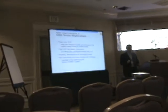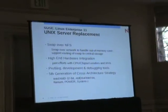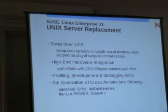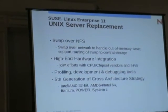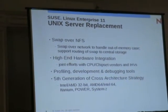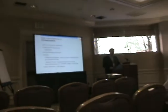We have additional profiling, debugging, and development tools. These are mostly on SLES, and some are on the software development kit. And as already said before, we have a cross-architecture strategy, and this is the fifth generation of it. So we are not doing that for the first time here, but for the fifth time, where we have five architectures and support them fully and have the same software stack across all these architectures.